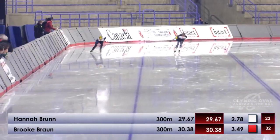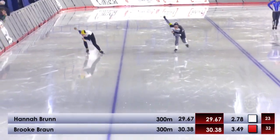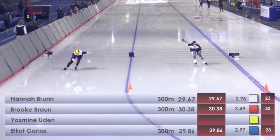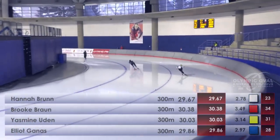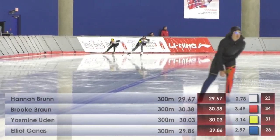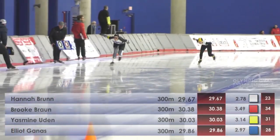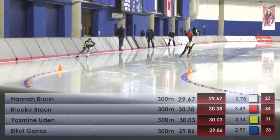Our second pair is underway now as well. Uden and Ganas, and Ganas has the lead, just slipping under 30 seconds on that opener. Come around, 3 laps remaining for that second pair. 2 to go for our first pair as they come through.